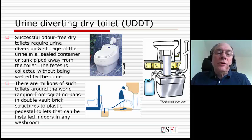Successful odor-free dry toilets require urine diversion, so the urine is not mixed with the feces. It's also stored in a sealed, separate container, and it's tanked, or piped away from the toilet. Feces is collected without being wetted by the urine.